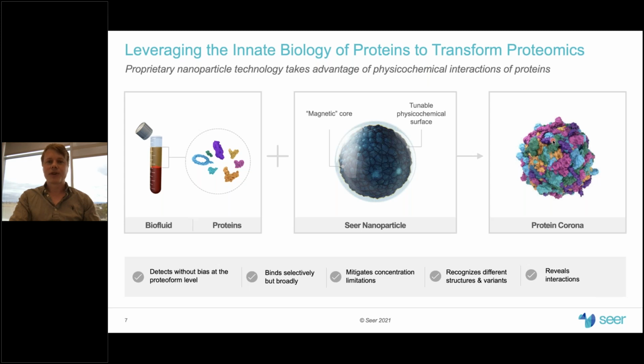And this protein corona forms based on the physicochemical compatibility of the surface properties of the particles and the surface appearance of the proteins. In fact, that happens at the proteoform level, because we can interrogate native proteins here, and depending on how they look to a particle, they bind.